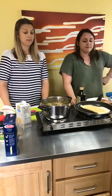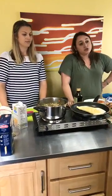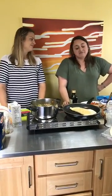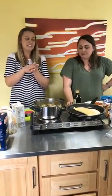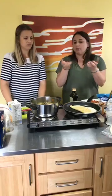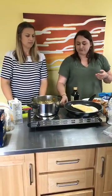Is that a whole wheat tortilla? It is just a regular tortilla, but you certainly could use whole wheat. You could use gluten-free. You could use anything that works. Corn, but it would be little. And with corn, you want to make sure when you're flipping it over that it's warm, because corn tortillas break easier when they're not warmed up.